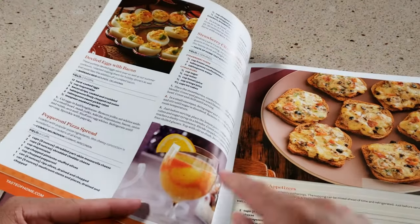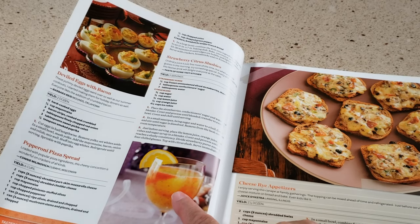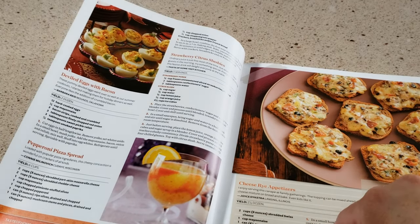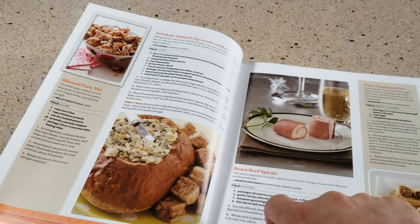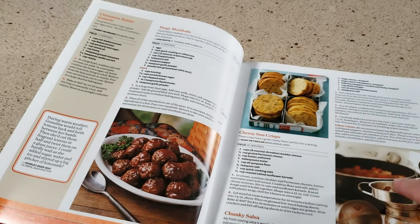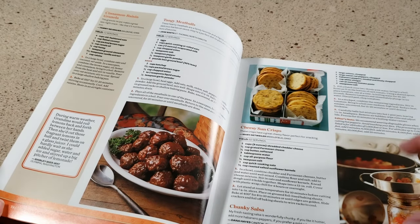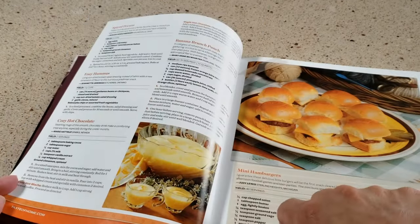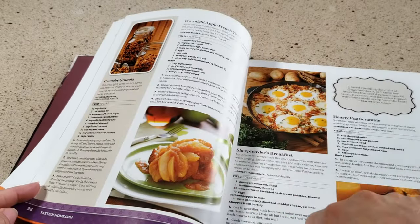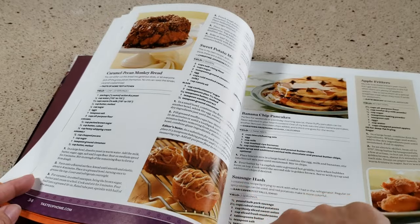It is formatted in the classic Taste of Home kind of way. I mean, they're nice cookbooks. It's just, if you have like 4, 5, 6 Taste of Home cookbooks and they all are formatted exactly the same, I guess it's their look, but sometimes it's nice to have things that are different.